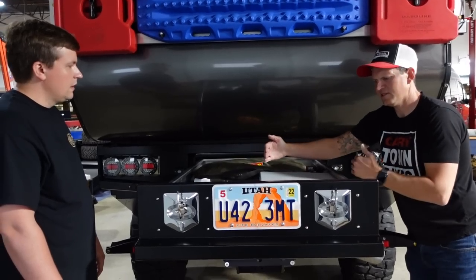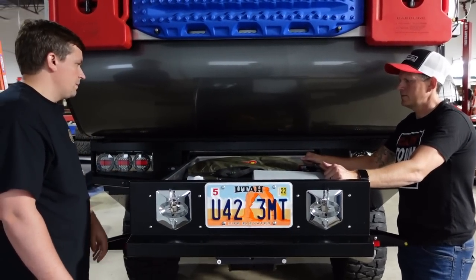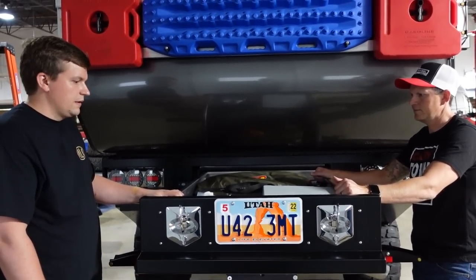How wide do you think this is? Is this like 2-3 feet? Yeah, probably closer to like 2.5-3 feet. So we have customers that use it for hunting gear, some rifles, all kinds of fun stuff that you can keep fully secure and locked up and have some peace of mind with as well.